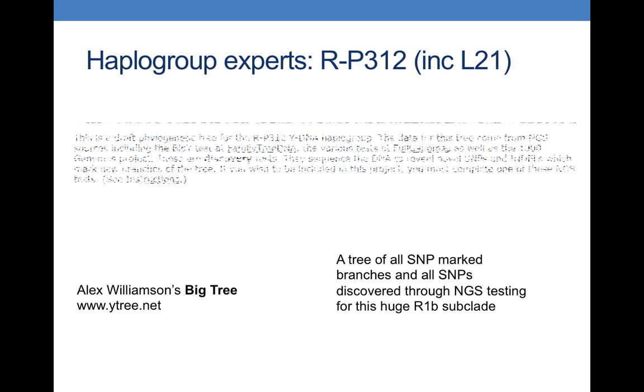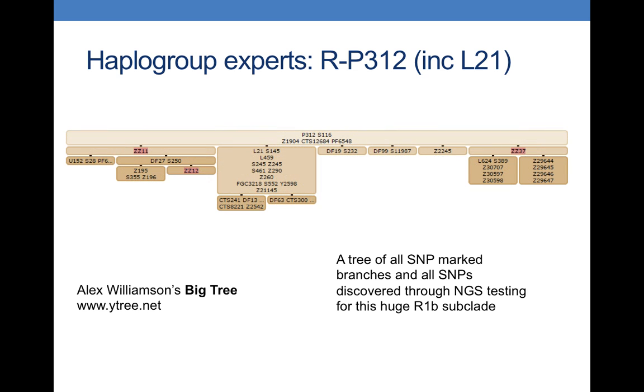And here, for example, is the top of Alex Williamson's tree, showing P312, the original granddaddy of them all. Up here, obviously, there's a lot more above him, of course, but he's focusing on P312. And then these are the major branches so far known, P312. And as I said, a lot of you, including me, would be in L21 and below. So that's on the top level.